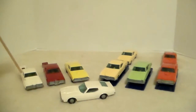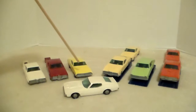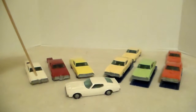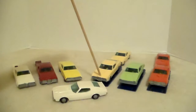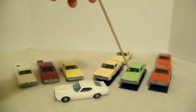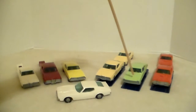Now on the left side, these three cars have the same style launcher: a 70 Torino, Mercury Cougar, and a Ford Thunderbird. This side here we have Mercury Montegos, two of them. This one has a launcher, a 72 Maverick Grabber. I used to own one of those with a launcher.